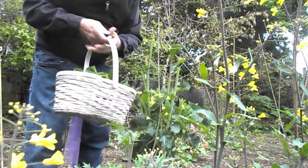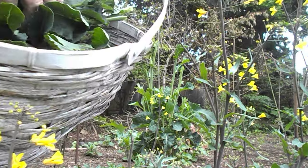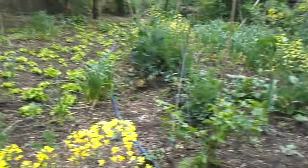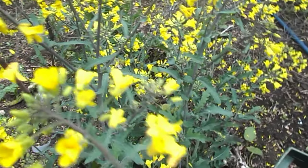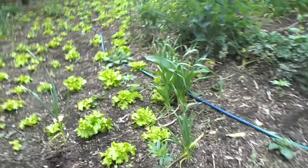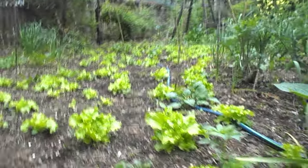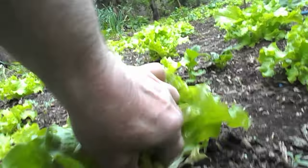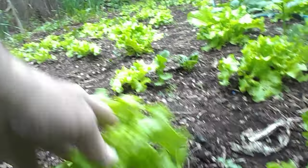But in the zone 8 here, it's going to be my lunch today. And kale went to seed, so spread that seed around over here. Got some lettuce. Probably take one, two. Let one grow out.